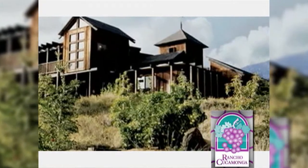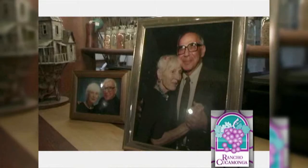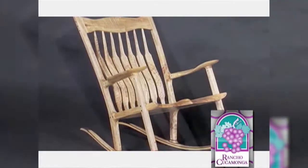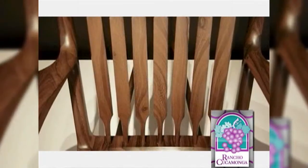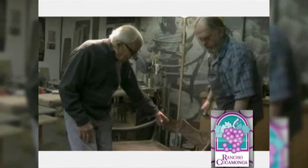The spectacular home that Sam Maloof crafted for his wife Alfreda and their family remains in Alta Loma as a museum and home of the Sam and Alfreda Maloof Foundation for Arts and Crafts. With pieces in some of the most prestigious museums in the world, it's hard to believe that right up to his passing, Sam had a hard time acknowledging how good his work was.